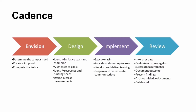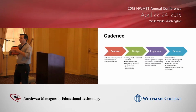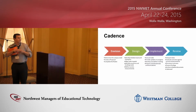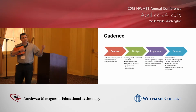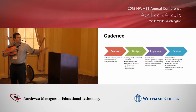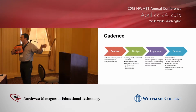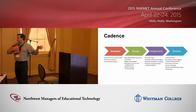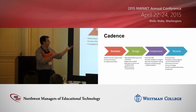So the idea here is that we've broken this down. We talked about ADDIE. We talked about the IPEC model that project management uses. We came up with our own kind of blended model, and we have it broken down into 4 general areas: envisioning, designing, implementing, reviewing. These are just for illustrative purposes, because the tasks that you're doing in these areas are not nearly as critical as the fact that you are having opportunities to pause and reflect in between each one of these.